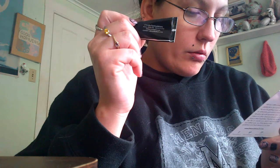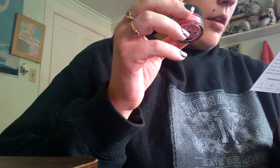Anyway, this is... What is this? Let's see here. Lash 'em Picture Perfect. Nourishing Serum. Oh, cool. So, anyway. The next one. This is the Bella Pierre Cosmetics Cheek and Lip Stain in Pink.